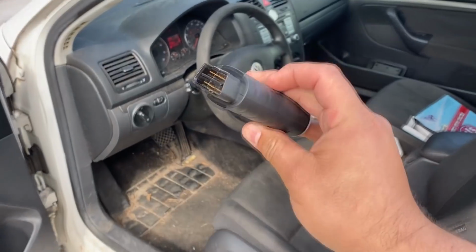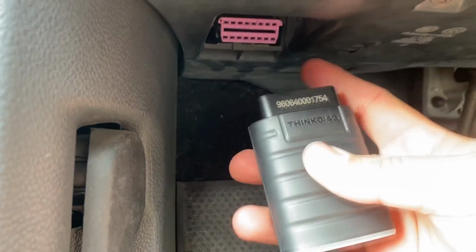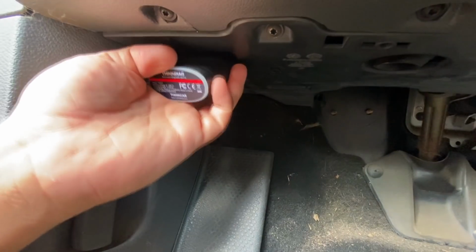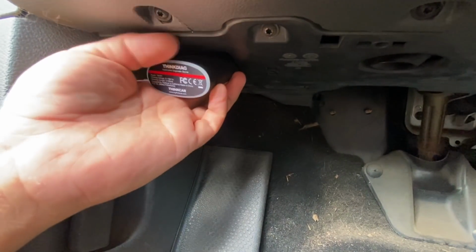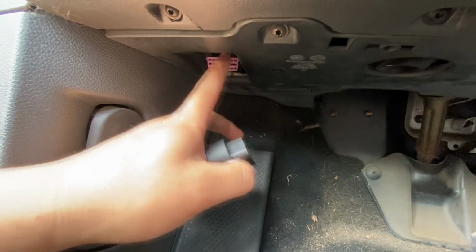All right, so first things first, I'm going to go ahead and plug in this dongle. It's right under here. You guys take a look. That is our OBD2 port right there. I'm just going to go ahead and stick it in. Okay, so this thing does not want to plug in there. Oh, I see what it is. Oh yeah, take a look at this right here.